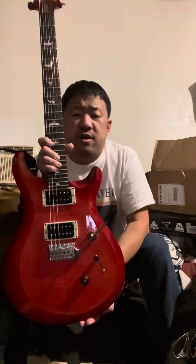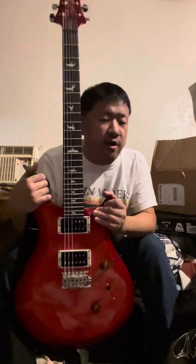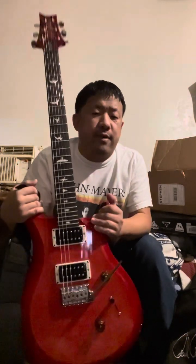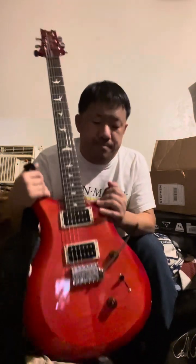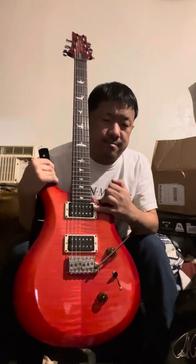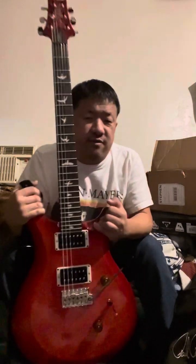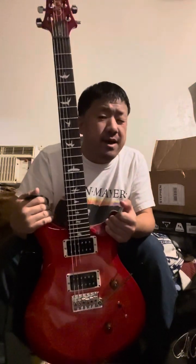Yeah, go on in and ask. Maybe you'll find this one, or you'll find one in a Risa Verde like this, that's just discontinued. Maybe you'll find an S2 McCarty 594 in a rare color, but because it's got the import pickups, import electronics, maybe you can get a couple hundred dollars knocked off. That'll save you a lot of money.